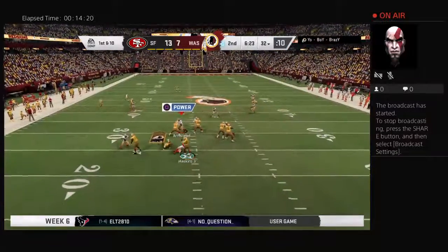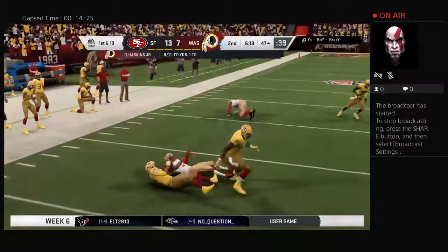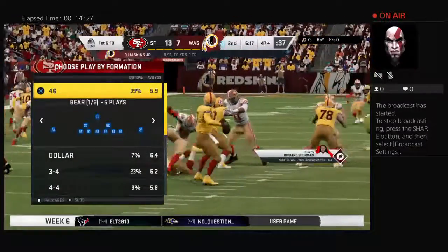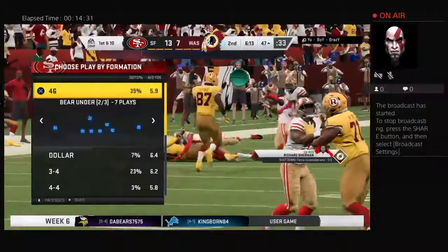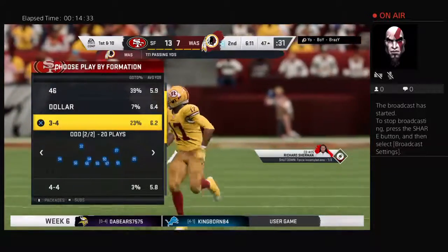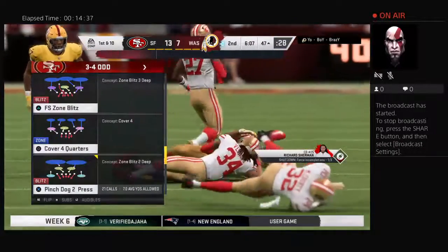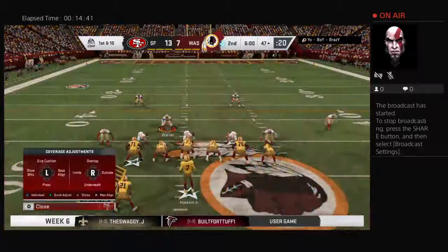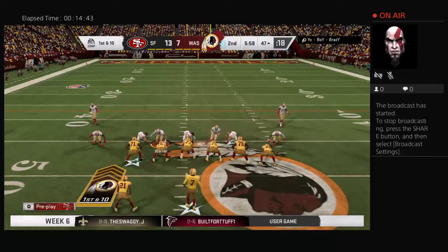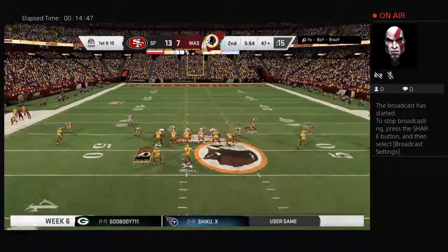Haskins looking to throw on first down. This to McLaurin out on the left side, chewing up big yardage. Another nice gain there. This one goes for 20. That's another Washington Redskins first down. 1st and 10 at the 47-yard line. So from inside Niner territory now, this is 1st and 10 at the 47.